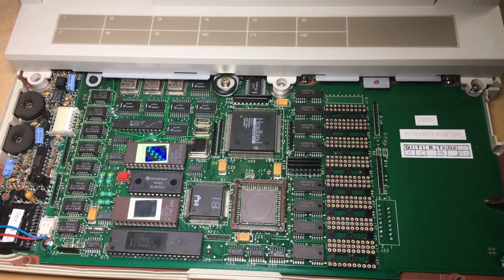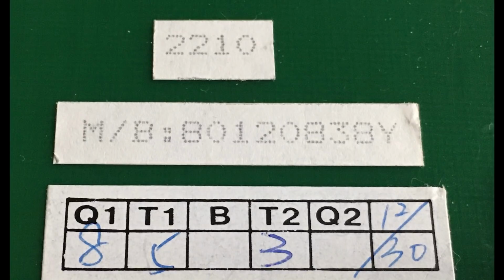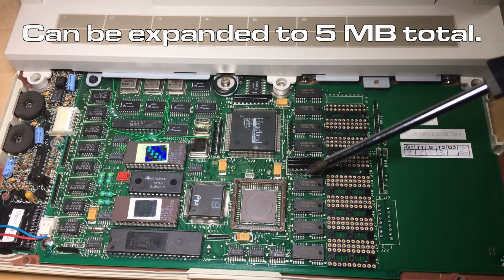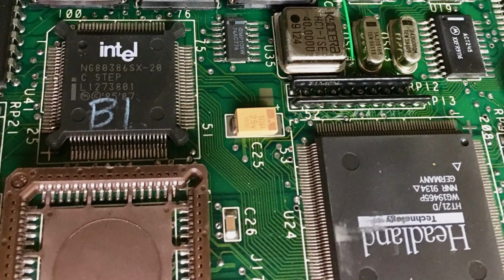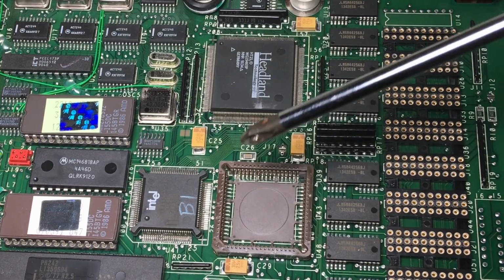So it's surprising how much open PCB there is here. There's that 2210 model number again. Motherboard, or MB 80120838Y. Empty RAM sockets. And there's the onboard 1 meg, I think. Headland Technologies, that's the VGA chip. The 386SX20. What does B1 mean? I don't know. There's a spot for the math coprocessor.